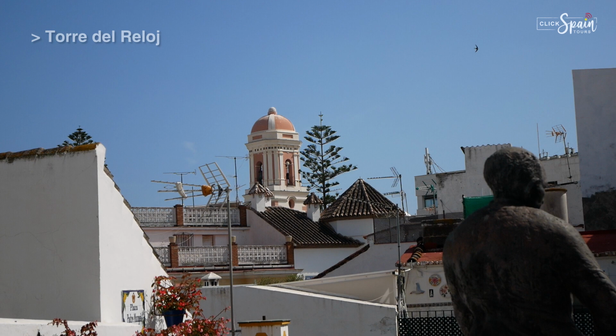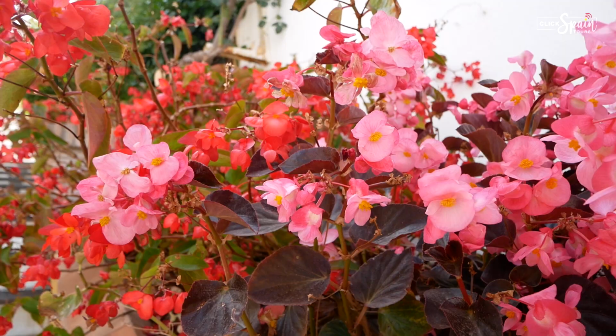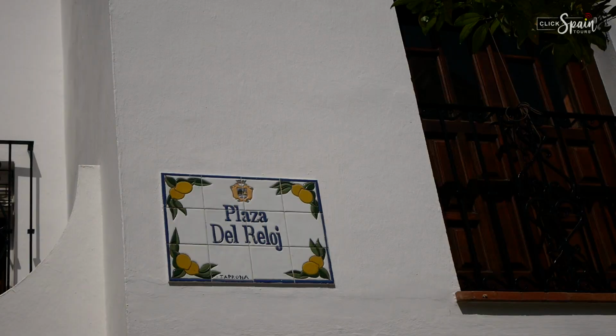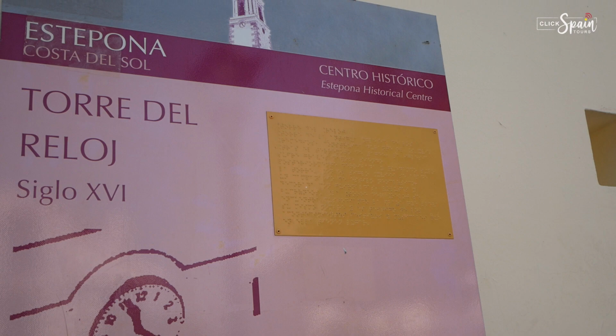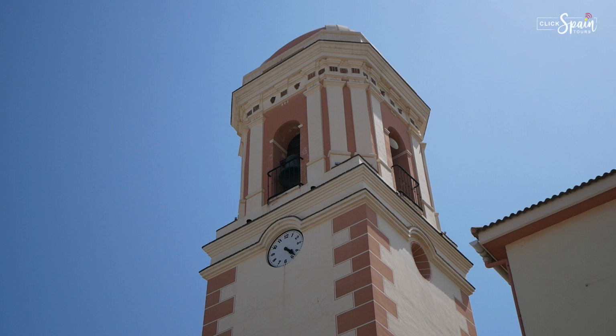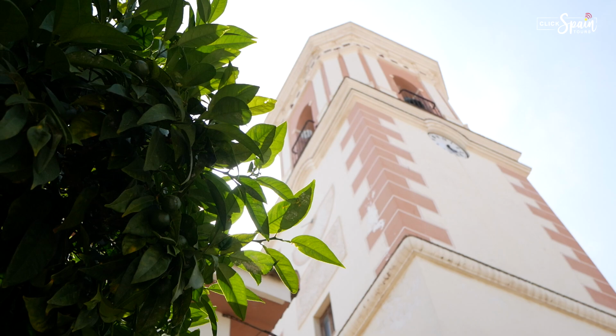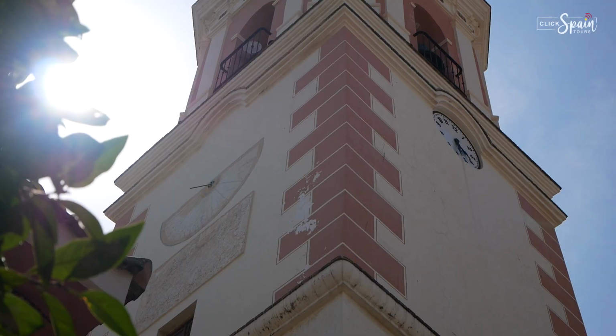La Torre del Reloj, found in Plaza del Reloj, is the tower of the old Iglesia de los Remedios, built during the 16th century. The church was badly damaged in 1755 due to an earthquake and was later demolished, leaving just the tower. In the 18th century, a neoclassical belfry was added to the tower. An interesting piece on the tower is its sundial, which is found on the south side.